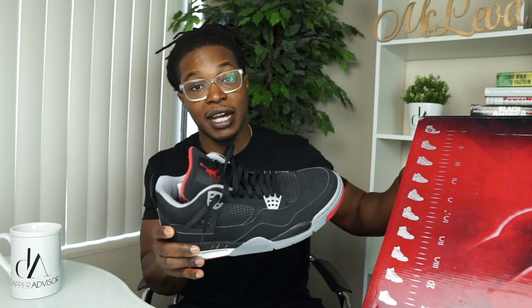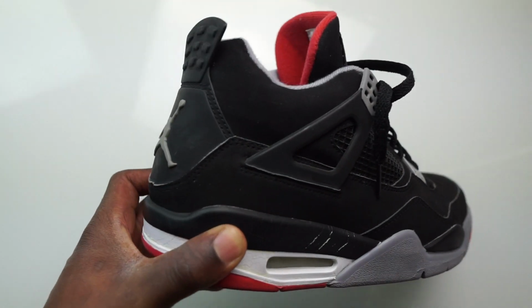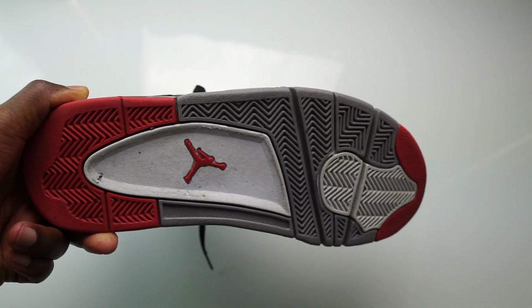And another thing that I got as a huge steal was a pair of Bred 4s, and in the original box. If you guys remember, this is the Countdown Pack from 2008. I paid $65 for these. And you know, even though it does have some cracking on the midsole, if you know about Bred 4s, you already know that this is super common.